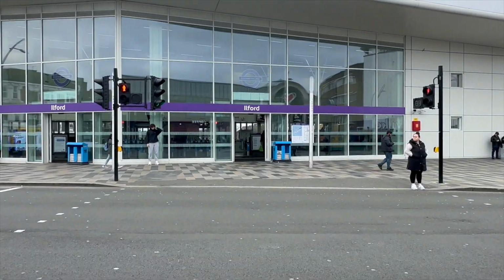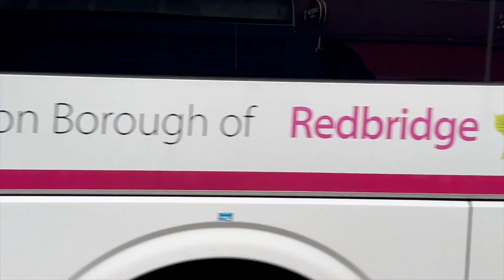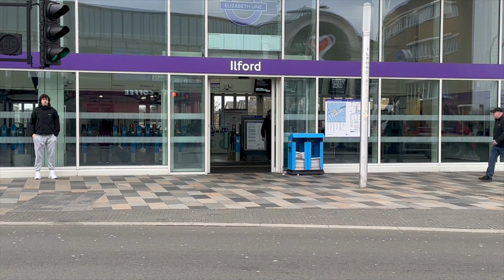This is close to Ilford station with the Elizabeth line coming through the borough. We've got 4 Elizabeth line stations across the south of the borough from west to east, bringing a whole corridor of new development and larger scale housing schemes across the south of the borough. The Elizabeth line impact is yet to be fully realised. We're seeing a lot of interest from developers, but we haven't seen the big numbers of housing delivery coming through that we were hoping for maybe as soon as the Elizabeth line arrived.